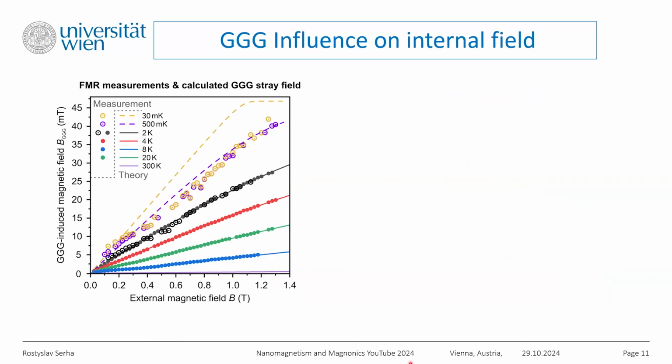Now let's examine the behavior of the GGG induced magnetic field across the temperature range in the middle of the sample. The measurement points are derived from rearranging the Kittel formula to isolate BGG, the field of the substrate, and we observe that for the solid points there is a perfect overlap with our calculations, confirming the high accuracy of our fitting parameters. For the hollow points measured in the dilution refrigerator, we can directly calculate the GGG stray field as we do for PPMS measurements, because our magnetization measurements of GGG only extend down to 2 Kelvin. Therefore, we do not perform the Kittel fit for these points.